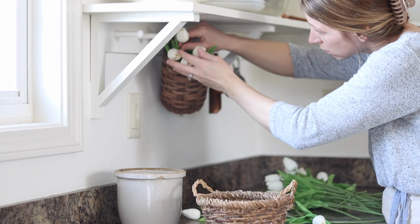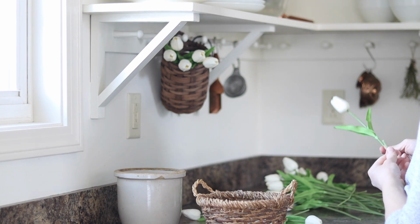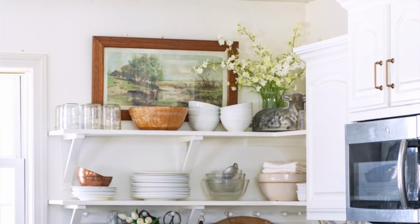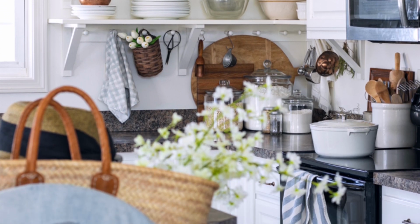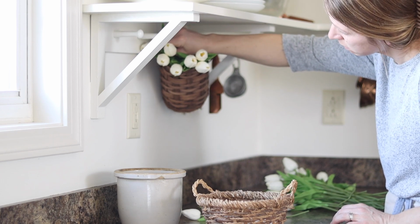Another thing that I did in decorating our kitchen for spring was add flowers. I mentioned those Hearth and Hand flowers earlier that I used, and then I also have these, I think they're called Real Touch tulips that I purchased last year on Amazon, and I absolutely love them. I can be kind of skeptical on my Amazon shopping because I like to be able to feel things and see things. I love these flowers, and they've held up really well in the one year that I've had them.